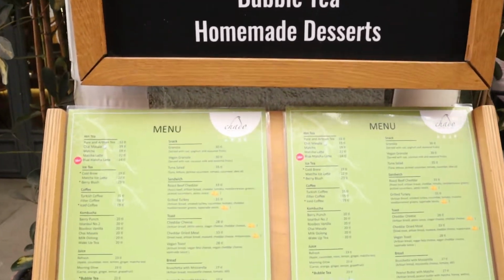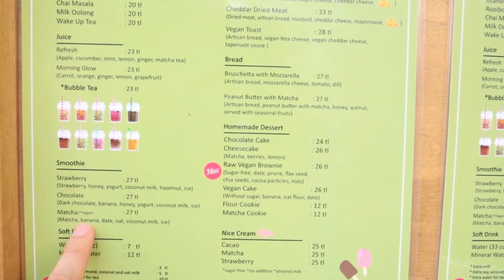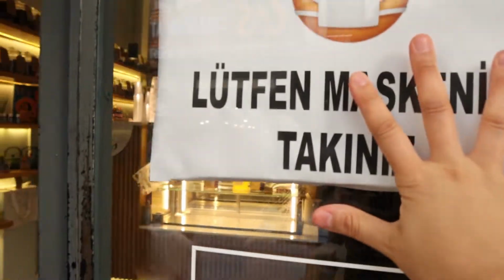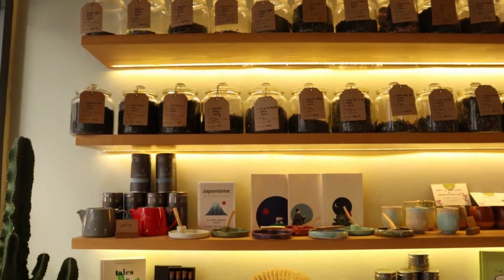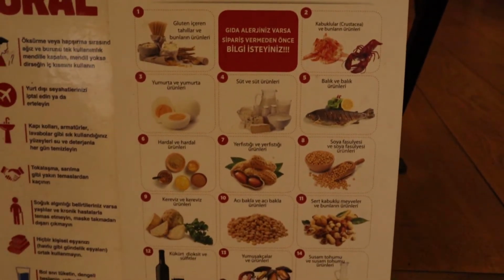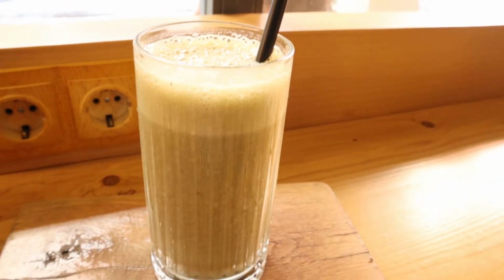Honestly, pretty cool. So the name is Shadow and they make everything with matcha, from the regular tea to smoothies and desserts. Obviously, I wasn't able to have all of them because of my allergens, but this is one cool thing I found inside the store. They had a list of the top 14 allergens, which gave me such a huge relief as I knew they were going to be able to handle my allergens well.